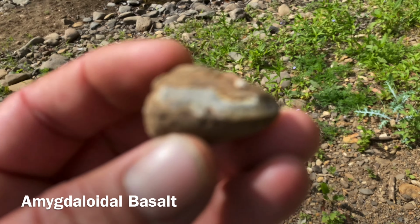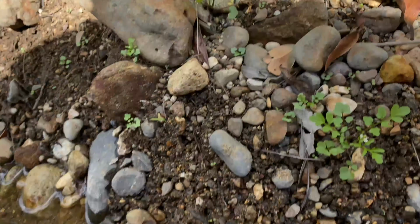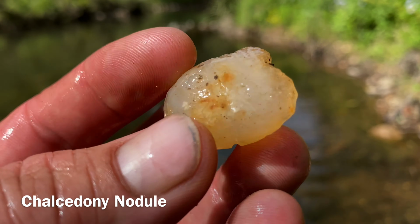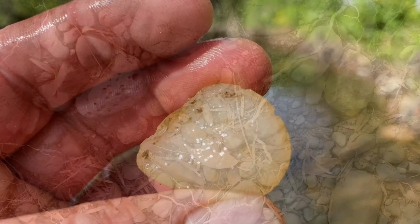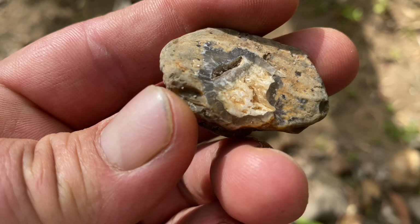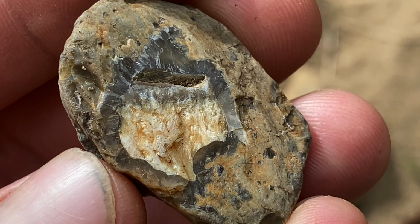A little bit in some basalt. A little bit in there. Yeah. Where was it? There it is. Look at that one. Thunder rig.